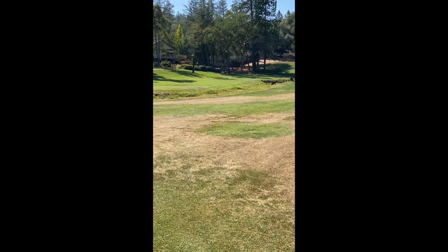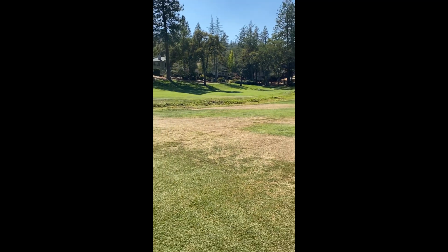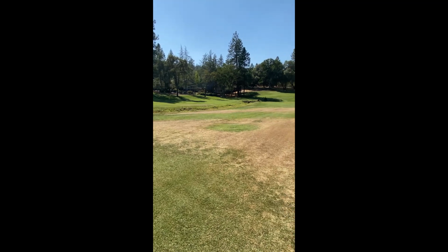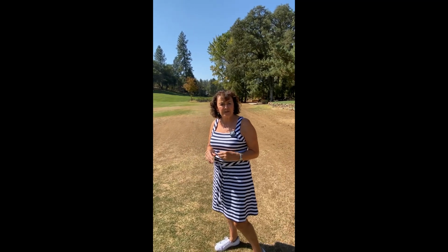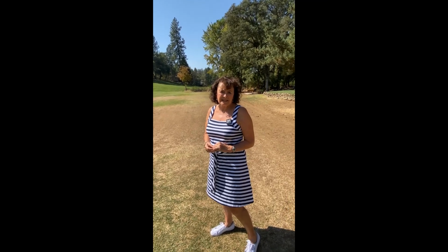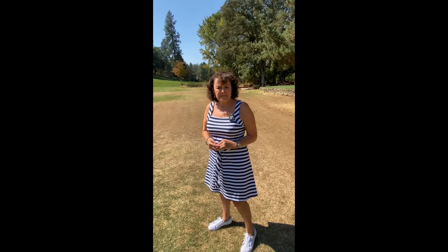So not only do you have a home with golf course views, you have a home with a walking path right in your backyard. You can walk your dog, get up early in the morning and be out here and get your walk in before it gets warm. It's just a very, very lovely place to live on the golf course at Lake of the Pines.